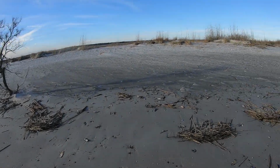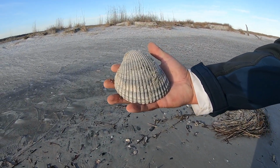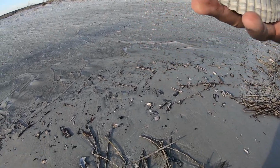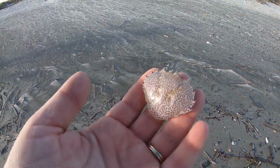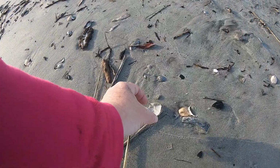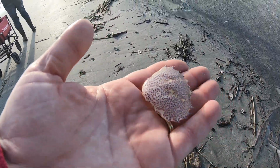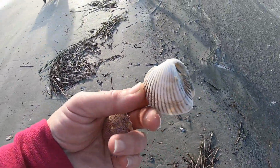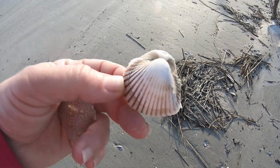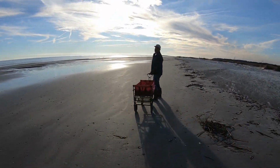Wow, look at these! Some of my big cockles. Awesome, giant cockle right there, and look at that little crab shell. Beautiful little spotted crab. And I do have a little collection of these. How about here? The hinged ark. Steph, let's move on along. We've got to get to the end of this beach.